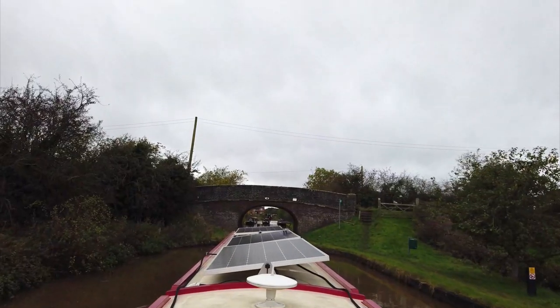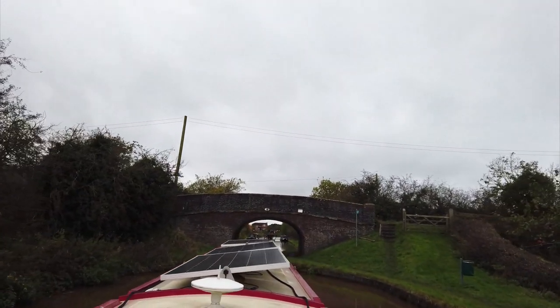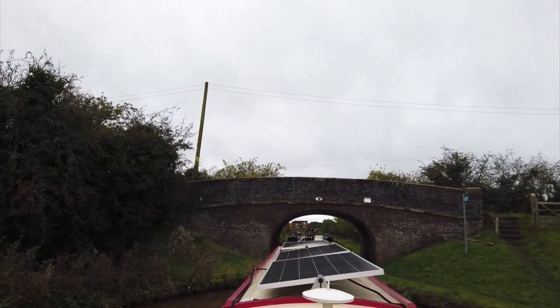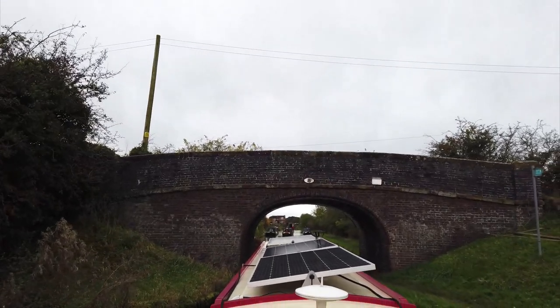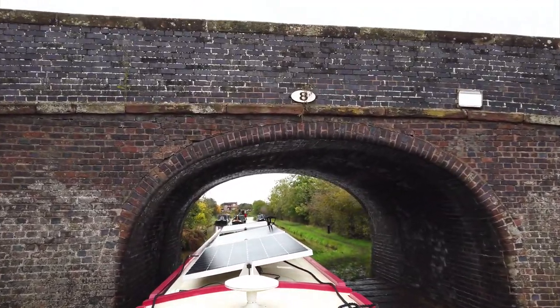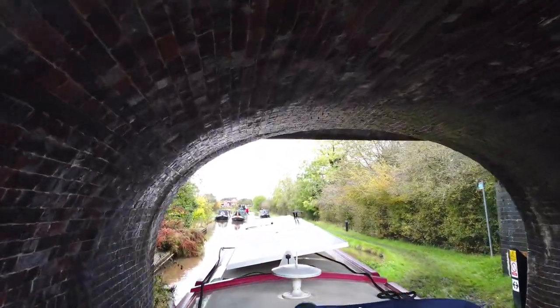Here's one of those classic situations. We're coming up to the bridge, there's a couple of boats moored. Hopefully we can just, and there's one coming at us, obviously, and we're just going to go over to the right and go from there. Just tootle up. Just edge our way through.